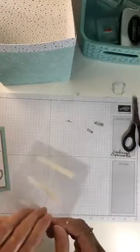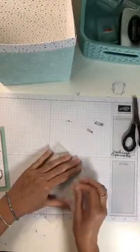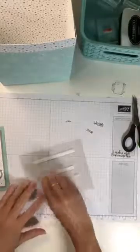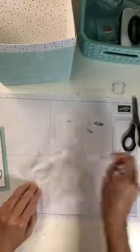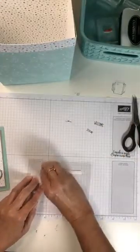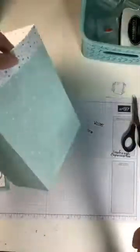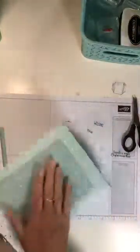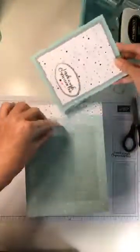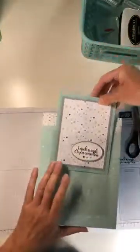Well, that wasn't very smart, was it? There we go. My ceiling fan blew it back on the table. Okay. I'll put that right on the back, like so. And then this is going to slip right in.